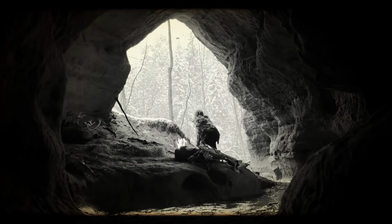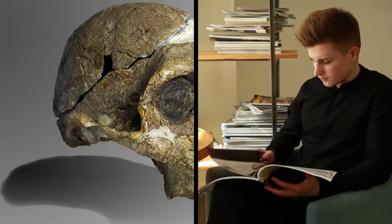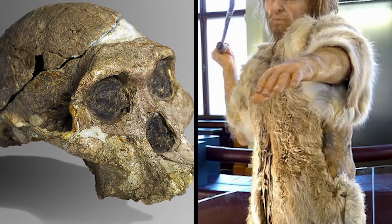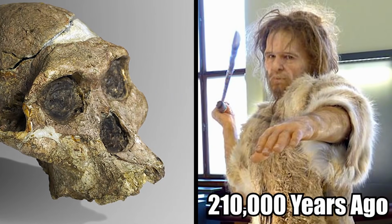This means that they weren't found with any stone tools or other clues that could say who they were or what they were doing there. Researchers assumed that they were Neanderthals, and the case was closed. But now, a bombshell study has been published in the journal Nature that claims one of the skulls found in the 1970s belonged to an early modern Homo sapien that lived 210,000 years ago.